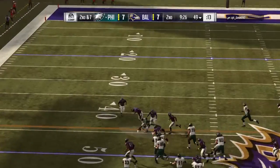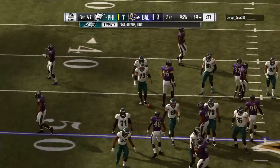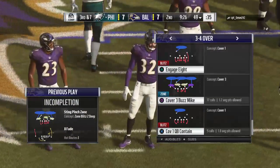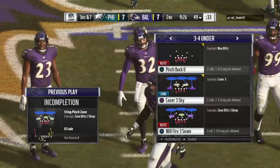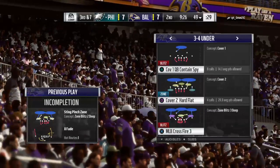On second down, here's Wentz. And the hit jarred it loose. It's incomplete. It's a lot of contact going on there, and in the end, unable to keep 2 hands on the football and bring it into his body. Everything looked pretty good until the finish.